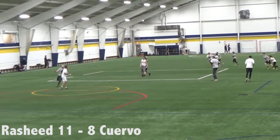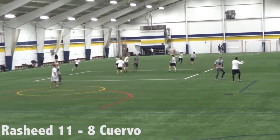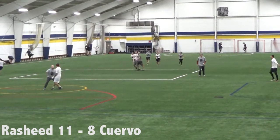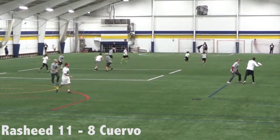Teams have been pretty hesitant to throw to Bob's matchup. He's doing well defensively and definitely taking his offender out of the game a majority of his points. I mean, Andrew's like not moving right now, but I guess that's true.